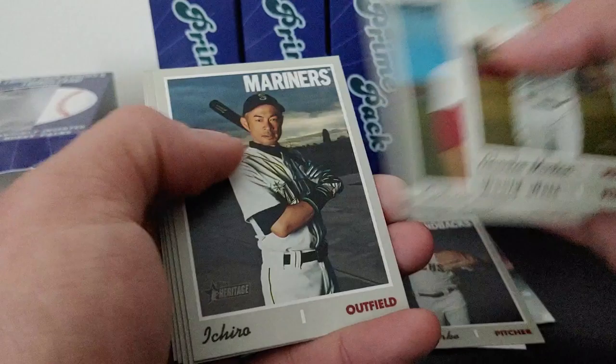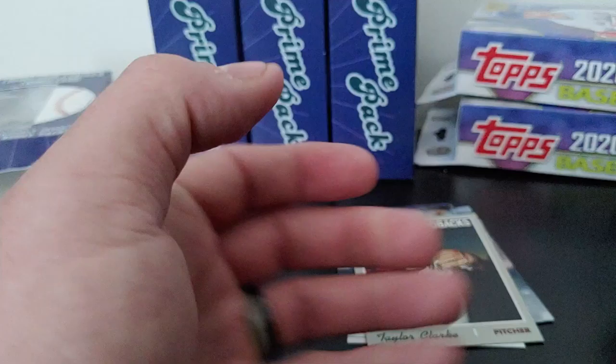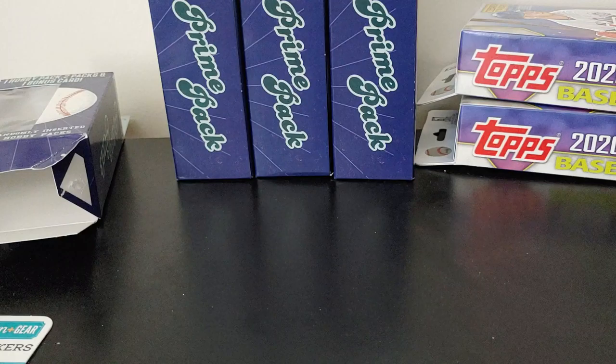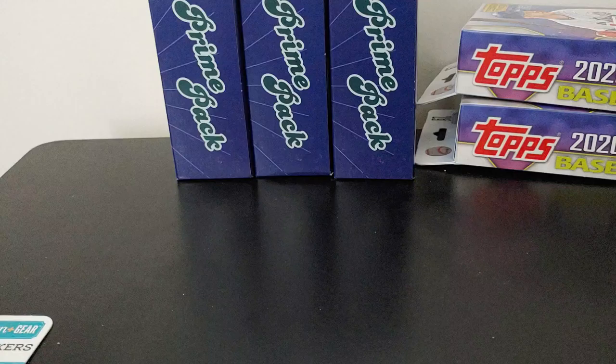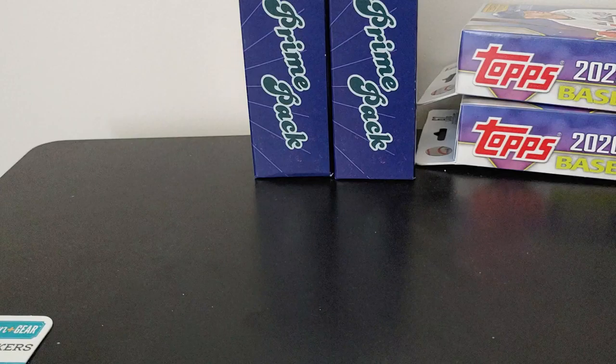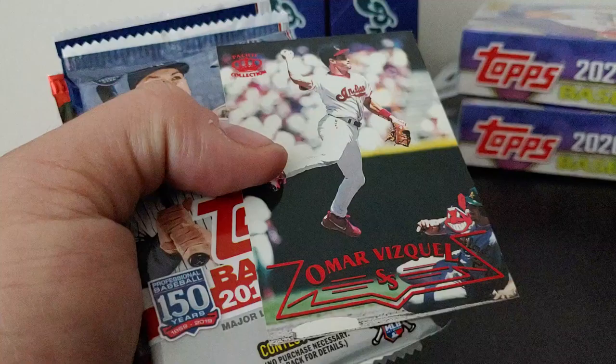2019 Heritage High Number. Taylor Clark rookie, Charlie Morton, David Hess, Andrew Miller, Ichiro, Zach Britton, Ryan McMahon, Alec Johnson, and Brett Anderson. So not a whole lot of wow factor out of the first prime pack, unfortunately. But that's why we bought four of them. Hopefully, with any luck, at least one of these packs will hit something.